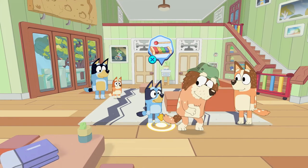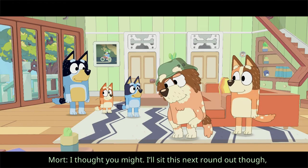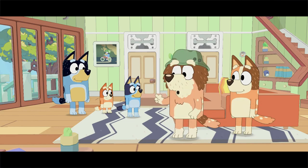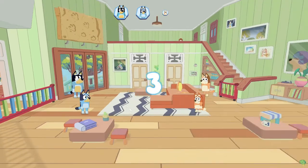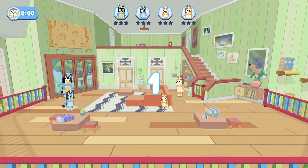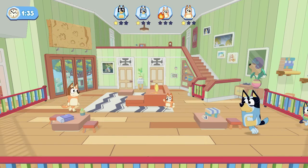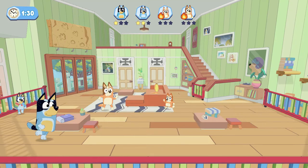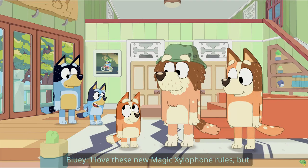I like these new rules. Oh, I thought you might. I'll sit the next round out, though. Any more freezing and unfreezing and my tail will fall off. Mum and Dad's turn. Oh, great. I love these new magic xylophone rules, but can we go to the creek now?